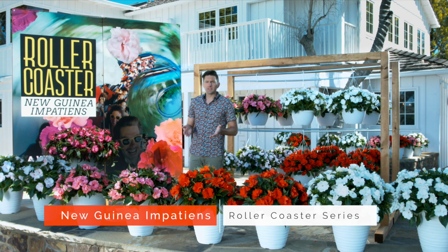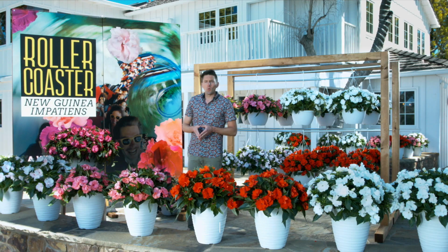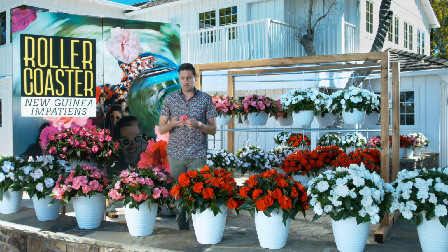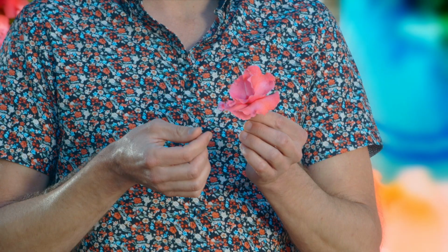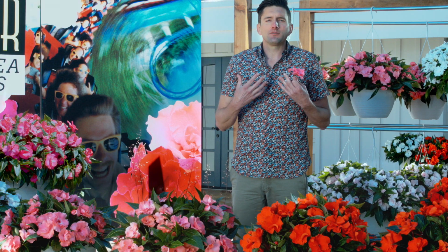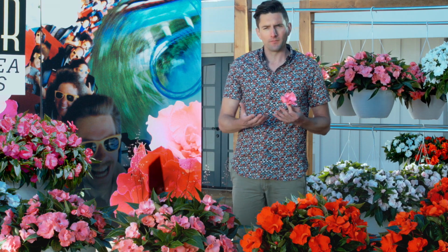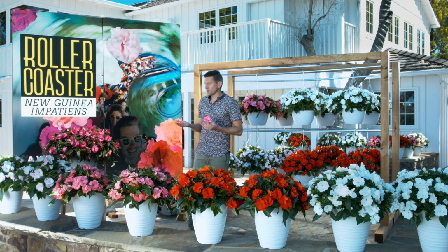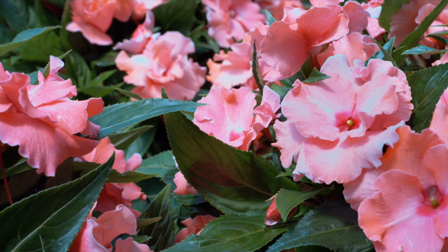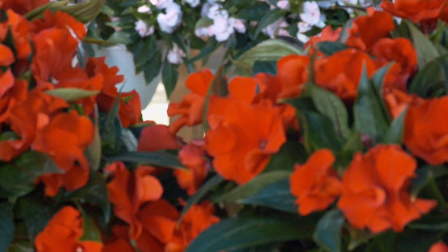The Roller Coaster series is the newest and most exciting line in the New Guinea lineup at Dümmen Orange. What makes roller coasters unique is you not only have this double layer of petals, but the edges are rolling up and down like the tracks of a roller coaster. What this does is it gives you a much more three-dimensional effect on the plants, giving a lot more color pop in the garden. We started last year with the launch of Roller Coaster Hot Pink, and now we've expanded it to a full series of colors, including Cotton Candy, Tangy Taffy, Red Racer, and White Lightning.